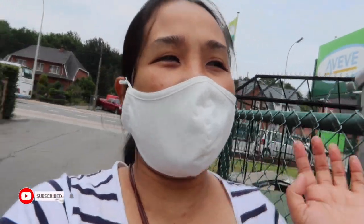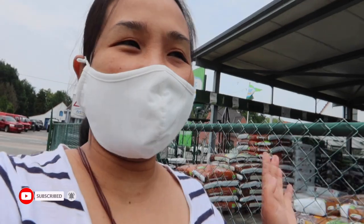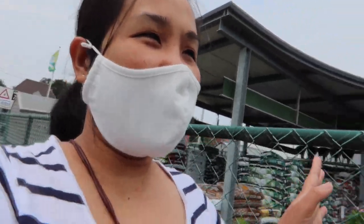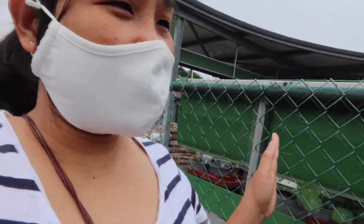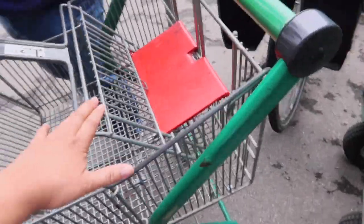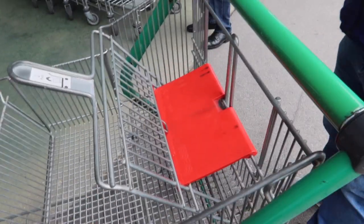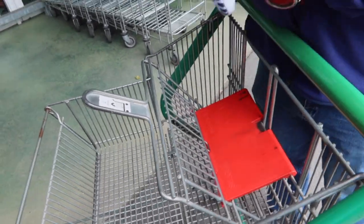We will see if they're selling chicken here, because everything here is for the garden, and for the chicken also, food for the chicken. So we will see inside. Yep. This is how you see it. 45 grams. You can go inside. So good.